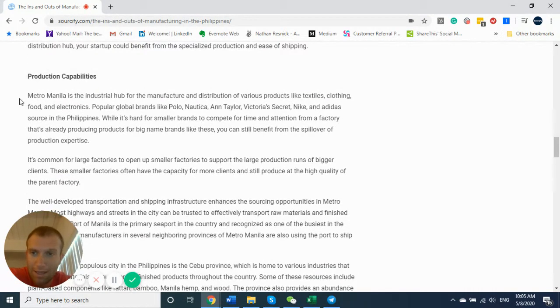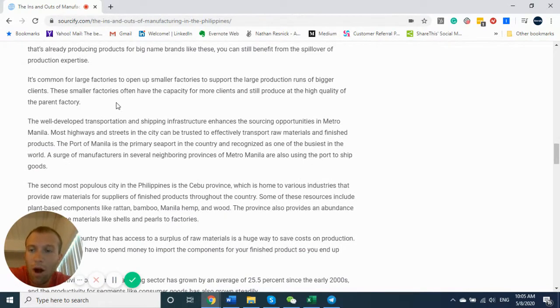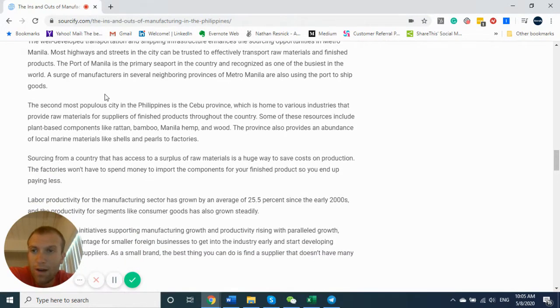Metro Manila is really an industrial hub, and they have textile, clothing, food, and electronic factories. Brands like Polo, Taylor, and Victoria's Secret all have manufacturing facilities there, and it's really common for large factories to open up smaller factories to support these large production runs. Sometimes those are outside of Manila, and they'll transport goods outside of Manila to make sure those factories have the right materials.